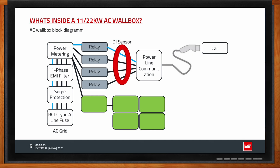Next, we see the green boxes, and the green boxes contain the auxiliary supply, the human machine interface, the microcontroller, the billing system, which is also optional, and the wireless connectivity, for example, to get connection between the remote systems like your smartphone or a laptop and the wallbox.